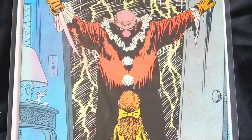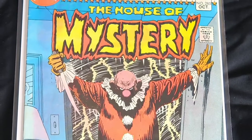The next item on my Cool Finds list is a comic book. It is House of Mystery number 285. What's cool about this comic book? One, it has a really awesome, horrifying clown cover. The other thing that I thought was really cool about this comic is that the cover is illustrated by the legendary comic book artist Joe Kubert, and so I thought that was really cool. I'm a big fan of horror, and I like these classic horror comics like House of Mystery. I think I got this for 50 cents at like a flea market, which I think is a really good deal. It's not in the best of shape, but again, it is a really cool cover, and I think it makes a great addition to my comic collection.